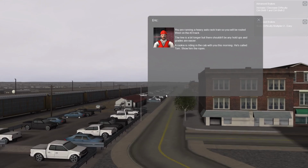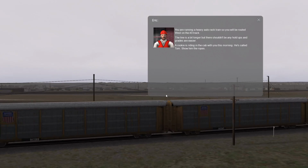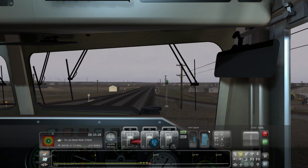So we're running auto racks. Even says auto rack in the thing. What do you know? You are running a heavy auto rack train, so you will be routed west on track 3. I didn't get all of that, but what have we got? Is it a double header? No, we're going triple? Quad? We're going quad. Alright.